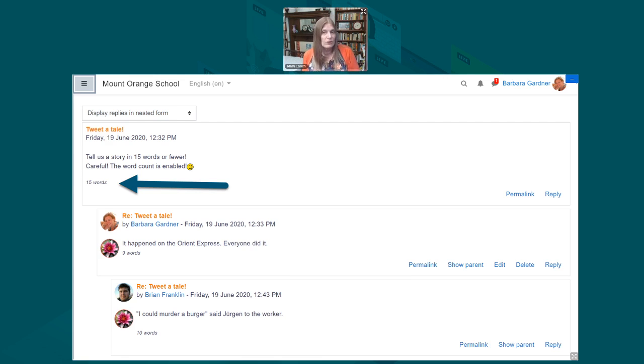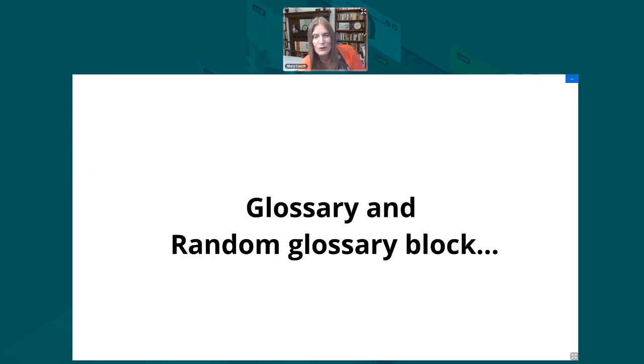Turn on the word count in the forum. So again, spoiler alert, Barbara actually relates a real novel, one Agatha Christie mystery. I think Brian's made up his story. And it's just fun. It's just something to get them all logged in. And hopefully, if they've logged in, then they will actually go and take a look at the rest of the course. Right, let's look at glossary as another example.